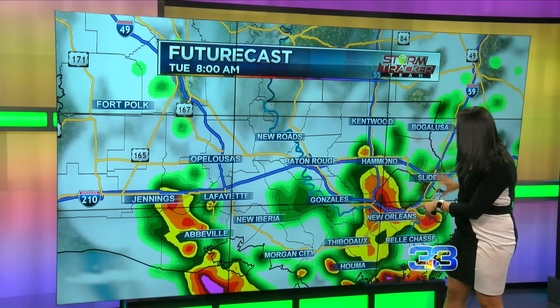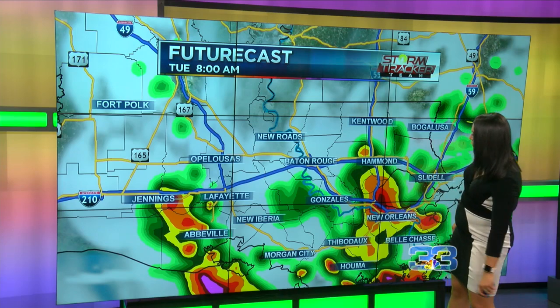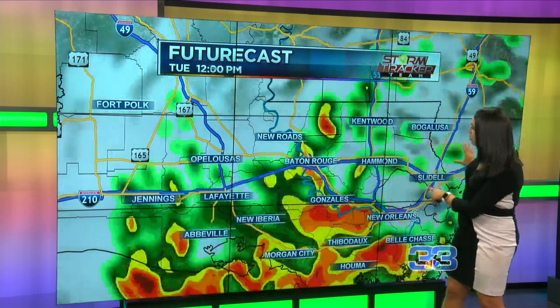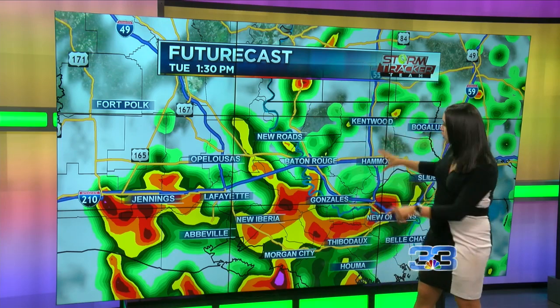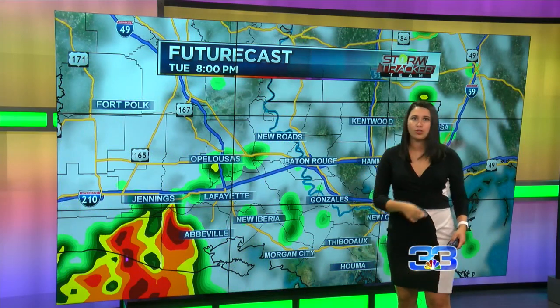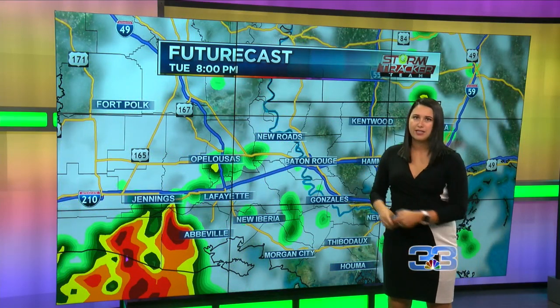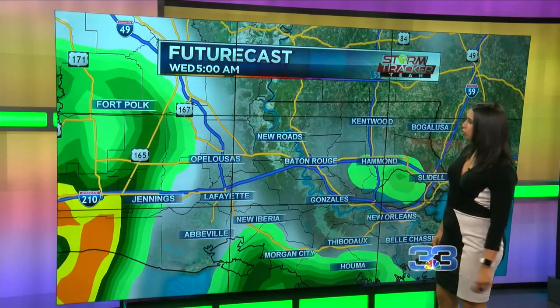Most of the rain still around the 12 corridor and 10 towards New Orleans. New Orleans is going to be the big rainmaker towards the coastal locations. More heavy rainfall throughout the day. This is 1:30 p.m. on your Tuesday, model suggesting more widespread heavy rainfall. These training storms are going to drop a few inches of rain as they make their way, and this low pressure center slowly begins to push further off to the west.